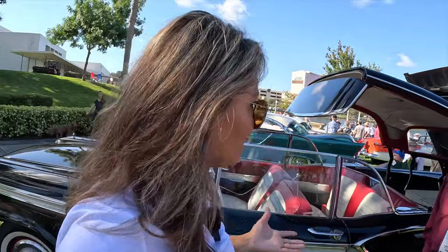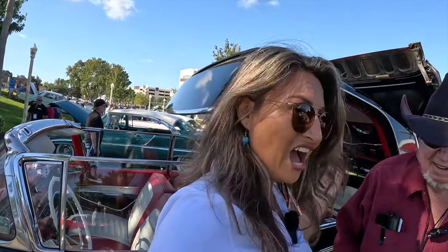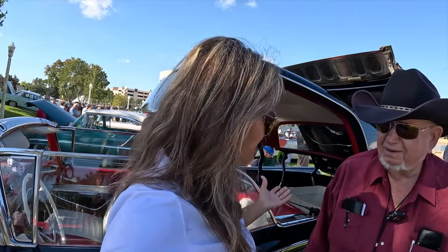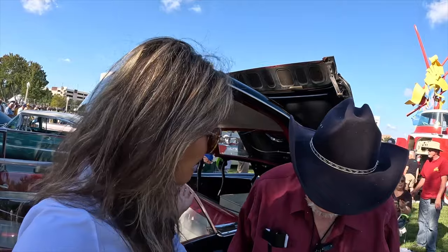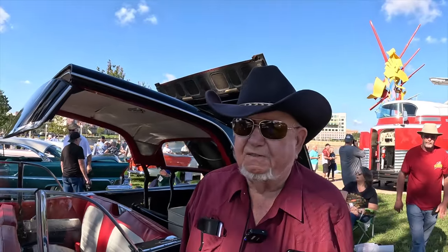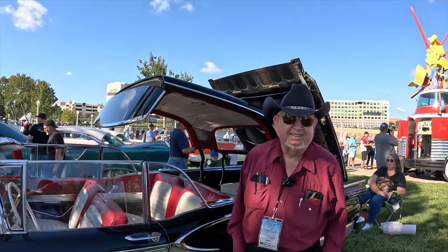Bill, I love the setup you've got. I'm sorry, I'm hard of hearing. Okay, I can get closer. I love the setup you have. What do you have here behind you? What's your classic car? It's a Ford Fairlane 500 Galaxie Skyliner. And what year?